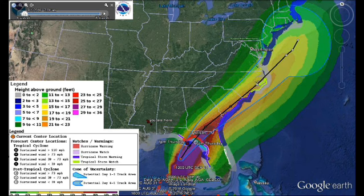The red line is hurricane warning, blue line is tropical storm warning. The rest of the stuff is watches. It's not really as important. Everybody on the coast needs to be paying attention. This right here is the current, and this is updated, I believe. Yeah, that's updated. This is the current Hurricane Hunter track. You can see they took off from Keesler.